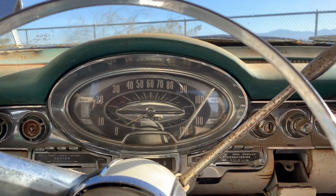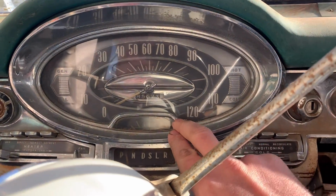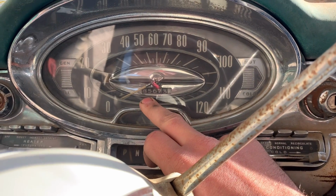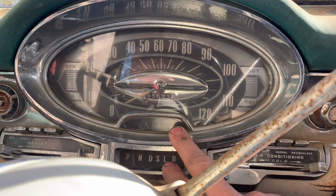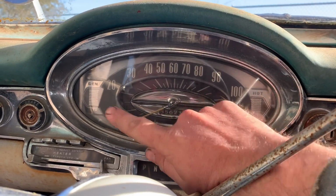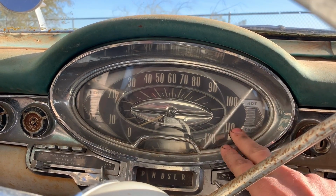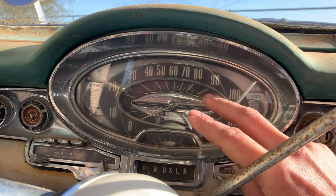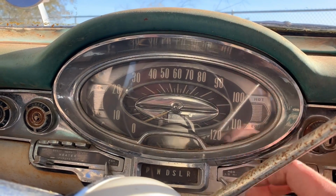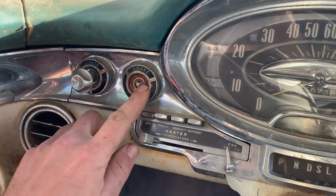This gauge cluster looks like it's out of a spaceship. See how many miles we got. It says 85,673, 85,000 miles. I don't know if that's 185 or 85. Got your generator light, your temperature light, not gauges. I always like seeing gauges, not lights, because they call these dummy lights because by the time it comes on, you're already in trouble. See, we have a delete plate for something here, right?